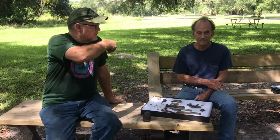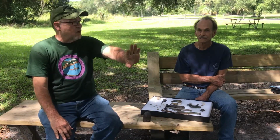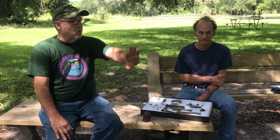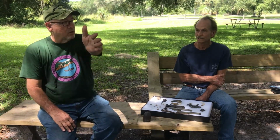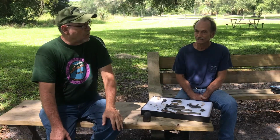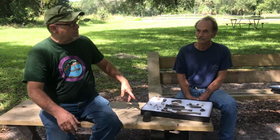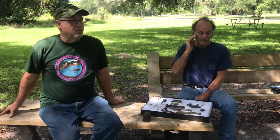The loop there, yes. It was in the loop that starts in the run that goes east and west for about, what would you say, 100 yards? Yeah. And then it makes another almost a 90-degree heading north. Yeah. So in that loop, it would be a salient. Yeah. Almost like a salient. That's where we started finding those.